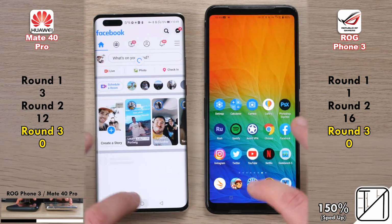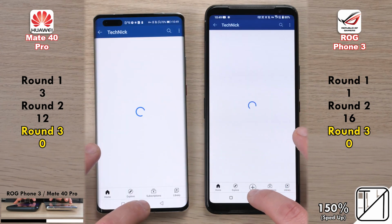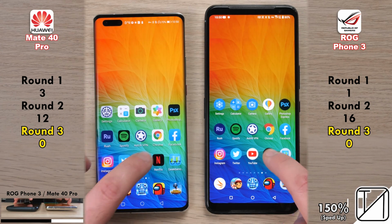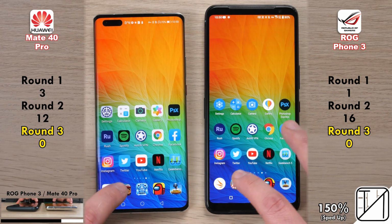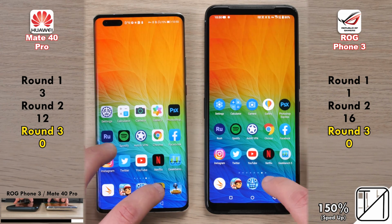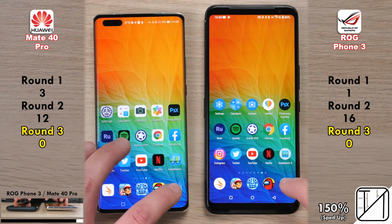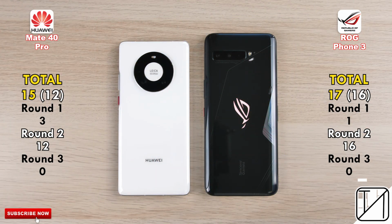Running through RAM management here in round 3, as you can see I haven't allocated a point so far, and that is because they're keeping all the apps open in the background. Neither phone is killing any of these apps, which is absolutely superb. Whether you have 8 gigs on the Huawei or 12 gigs on the ROG, the thing to note here is the LPDDR5 RAM, which both of them have, and they're both doing an exceptional job at keeping all apps open in the background, ready to jump straight back into.